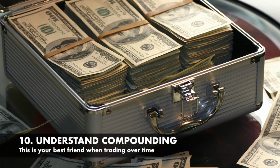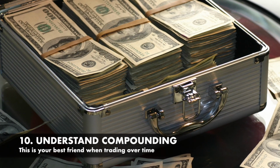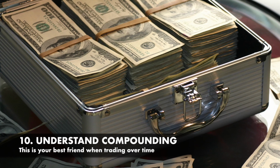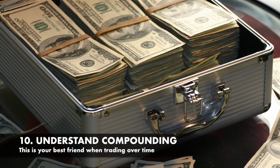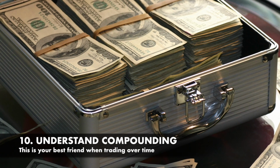fact. Even Einstein said, compound interest is the 8th wonder of the world. He who understands it, earns it. He who doesn't, pays it. So there you have it. If it's good enough for Einstein, it's good enough for me. So use it to your advantage and watch your investments grow.